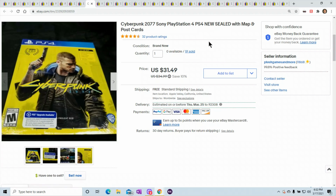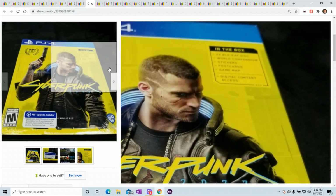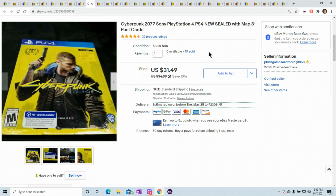This game is terrible. It has nothing but glitches and flaws and everything else. But I'm shocked. I threw it up for $31.49. I think I paid around $10 or $11 at the GameStop clearance, and I'm shocked that they sold super fast. All these sold out within this week. So obviously priced it correctly, but I was scared because this game was so glitchy that I might not sell.